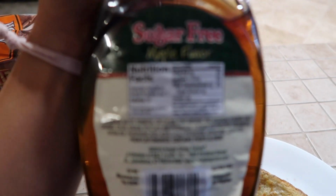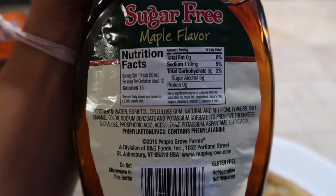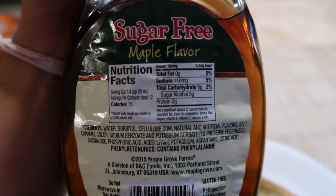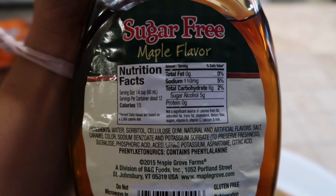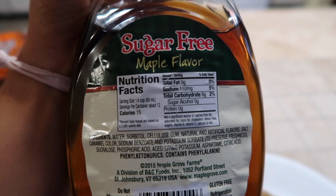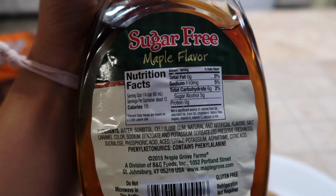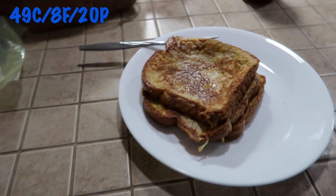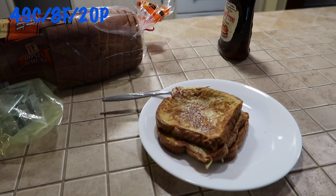Any sugar-free syrup has really good macros. As you can see, there's only 6 grams of carbs per 60 milliliters. And I only really need less than 60 milliliters with the three pieces, so it works out good. And I will put the macros on the screen right here so you can see them.